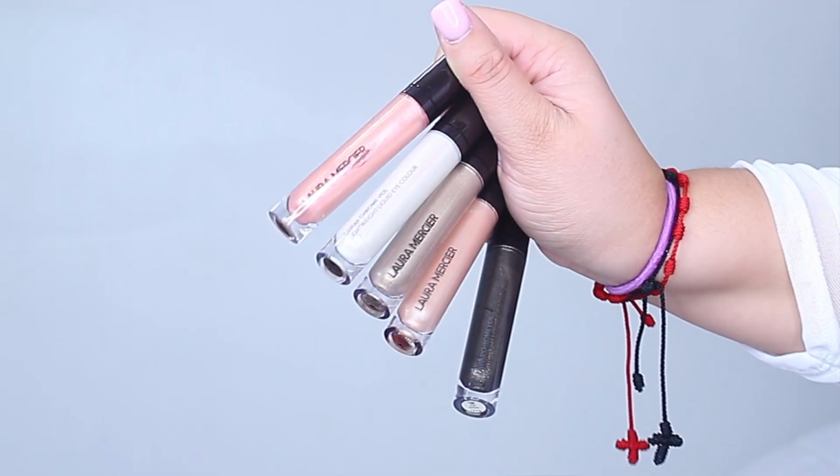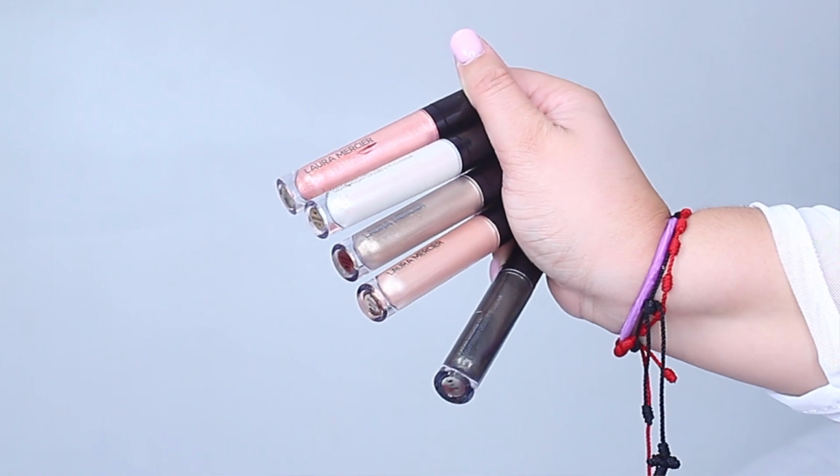And I normally don't use products like these, but these are perfect for someone who's on the go and just wants to throw a little bit of shadow on and go about their day and not have a crease or anything like that, and not put too much effort and still have it look beautiful. So these are perfect for that. These are like the crayon sticks, and then we have some liquid eyeshadows over here, which are so pretty.